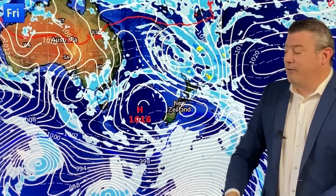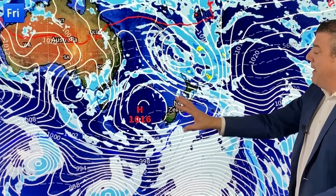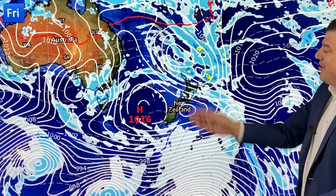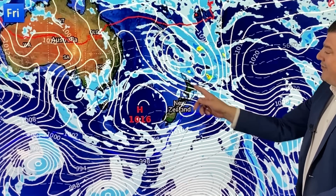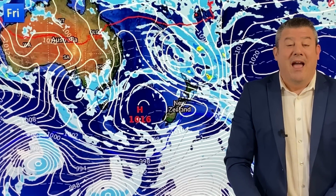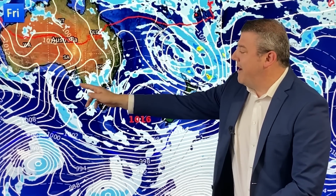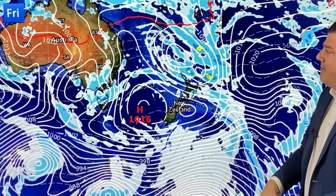So the South Island will be cooler in the morning on Good Friday, but mostly settled. That cooler air moves further up into the eastern side of the North Island. Western areas should stay mostly dry. And over in Australia, it's a northerly flow coming down here around this low pressure zone, so a little bit of wet weather in the mix.